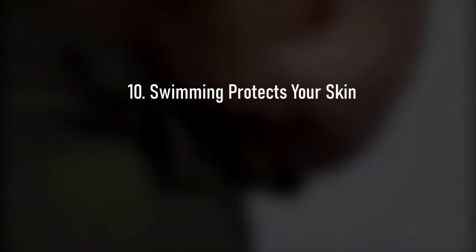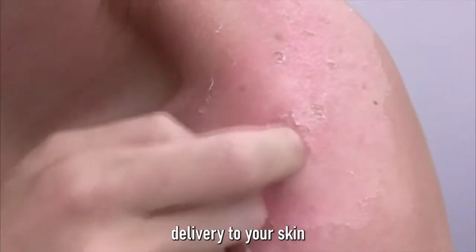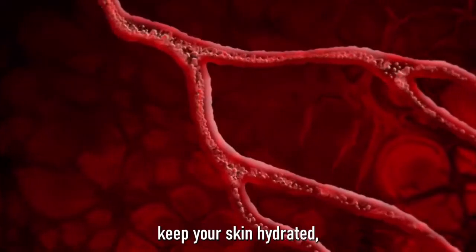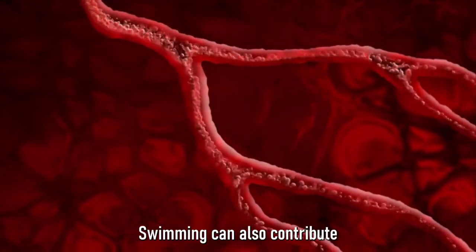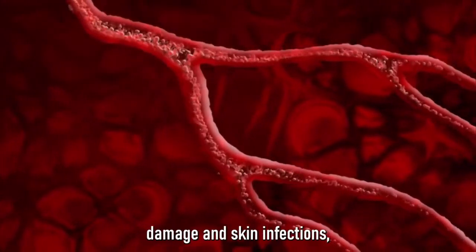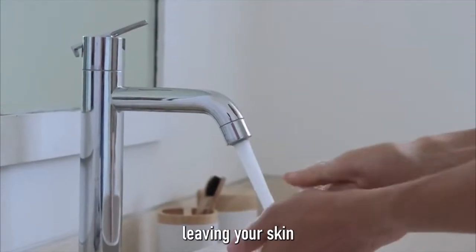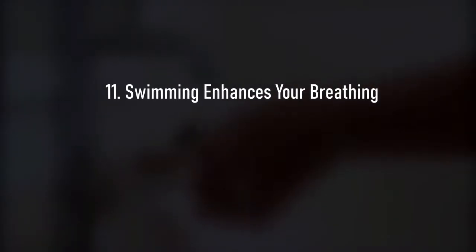10. Swimming protects your skin. Swimming offers benefits for your skin health as well. The increased blood flow and oxygen delivery to your skin cells during swimming help keep your skin hydrated, smooth, and glowing. Swimming can also contribute to reducing acne, wrinkles, sun damage, and skin infections, leaving your skin looking and feeling healthier.